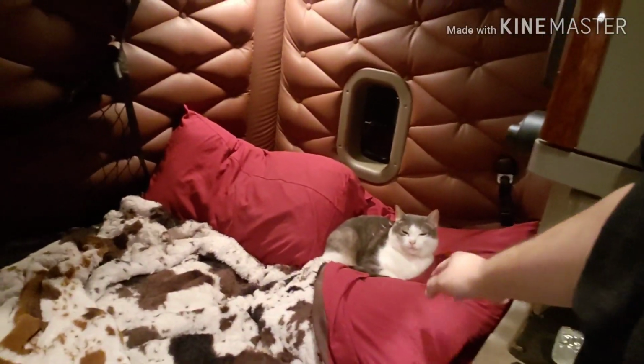The bed's not bad. I like the color of the walls, which I think is really cool. There's my bed. There's Trixie right there. Hey, Trixie. So she could care less, in all honesty.